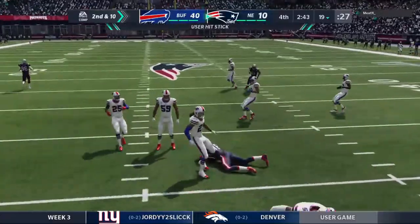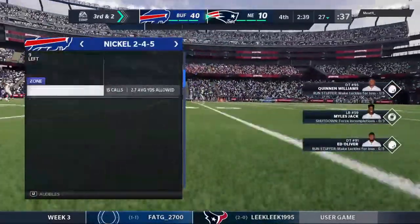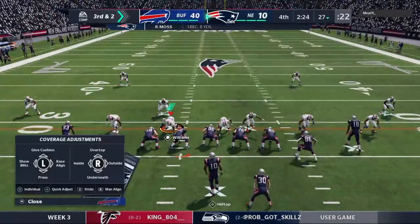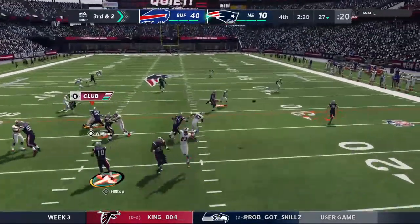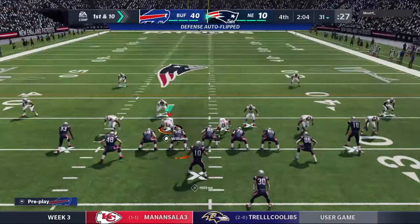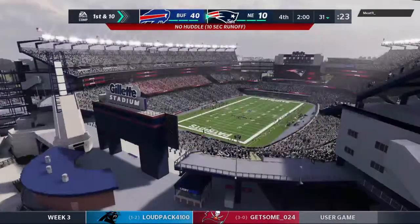Now a man open down the middle of the field. This will be a gain of about 8 to the 27-yard line. That'll leave them with a 3rd and 2 coming up. They got 8 yards there. They'll go to the air here on 3rd and 2. He'll find Lindsey here. And he will have a Patriots first down by a couple of yards as they're able to get 4 there on 3rd and 2.